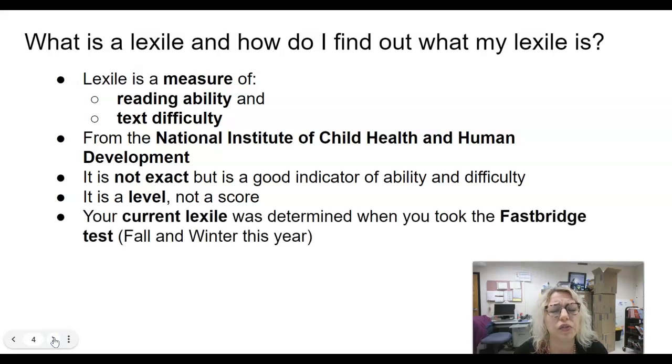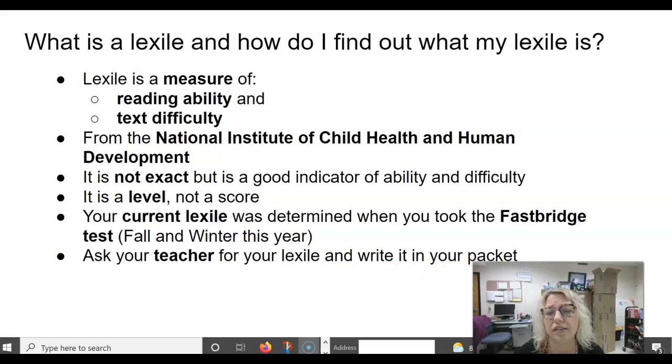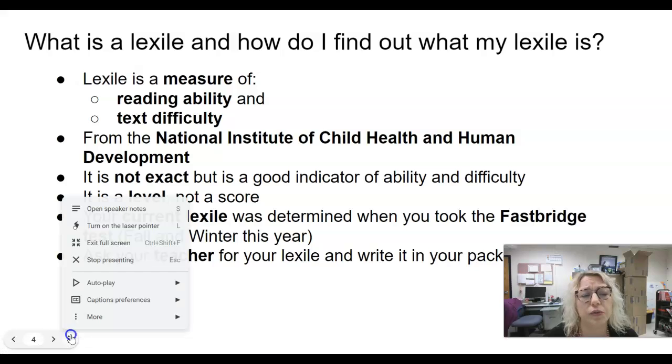Your current lexile was determined when you took the Fast Bridge test this year. You took it in the fall and in the winter. If you missed one of those two tests, that's okay. We've got a score for one of the two. Teachers have this score, so ask your teacher for your lexile score and write it in your packet so that you know your lexile. Did I call it a score? Excuse me, level. Then you'll know your lexile level so you can find a book that's a good fit for you.